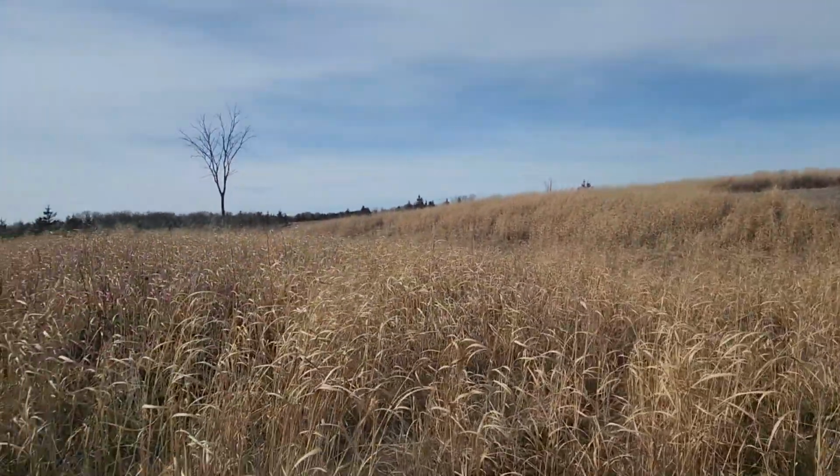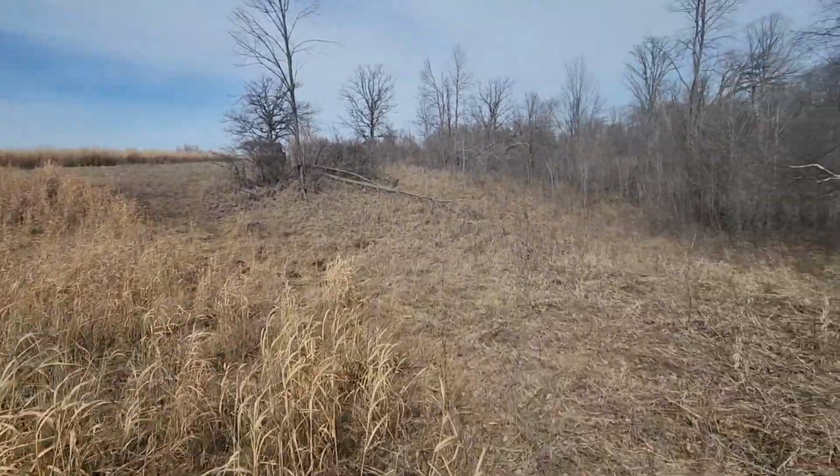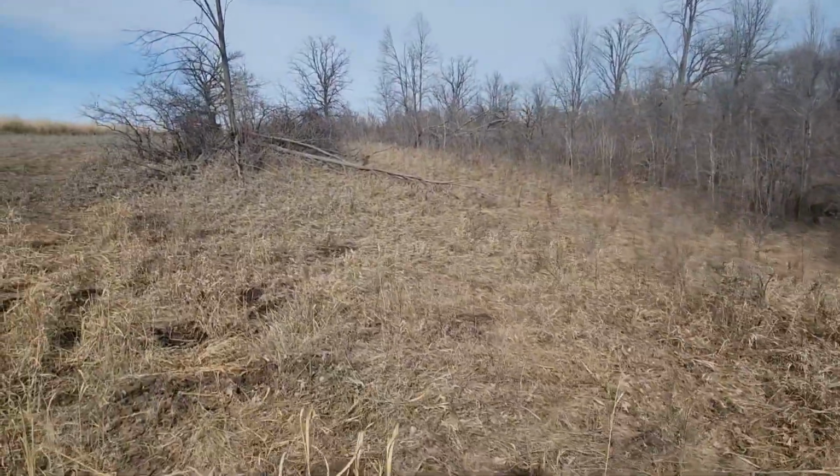We access from over there, but when they're on this side of the hill, they can't see us, and as long as we play the wind right, they can't smell us either. Not a very big piece at all, but it can still bed bucks.